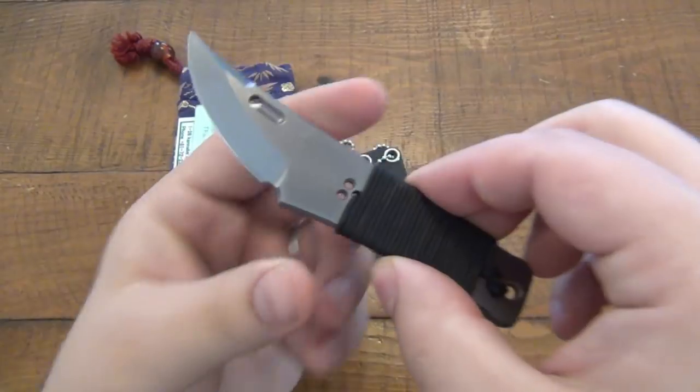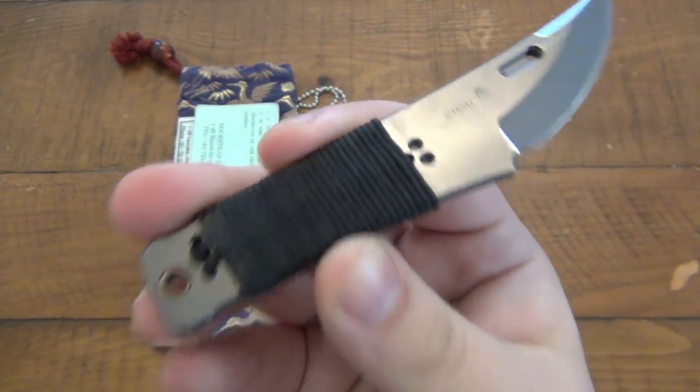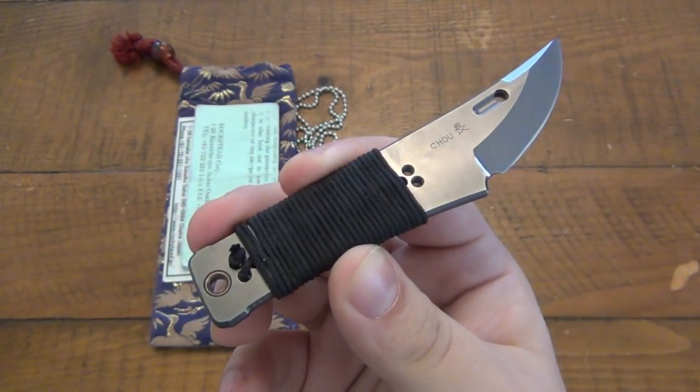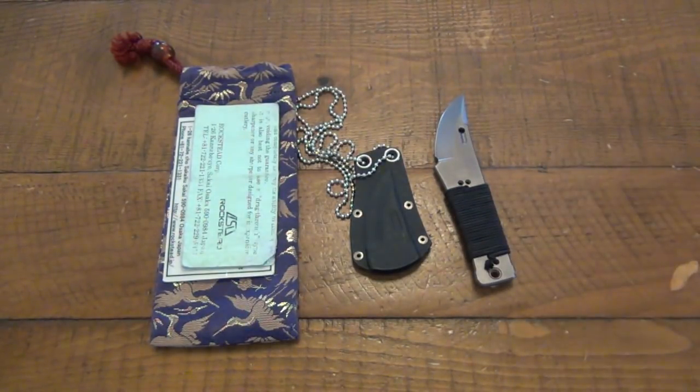So price, as you saw from the title, most expensive neck knife, right? The base version, this one, the cheap version, is over $300. This is a $320 knife, depending on where you get it. The more expensive one with the ironwood is about $390, like close to $400. And then the etched one is over 400, it's like 430 plus.